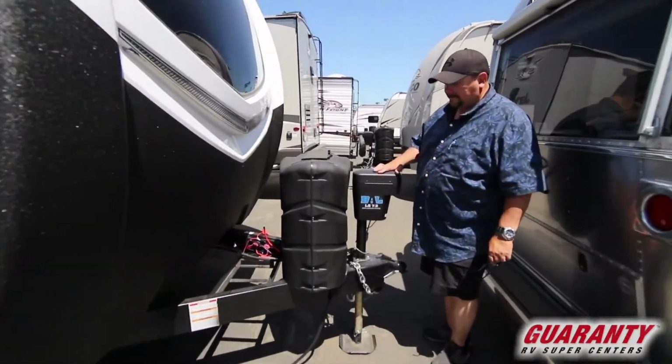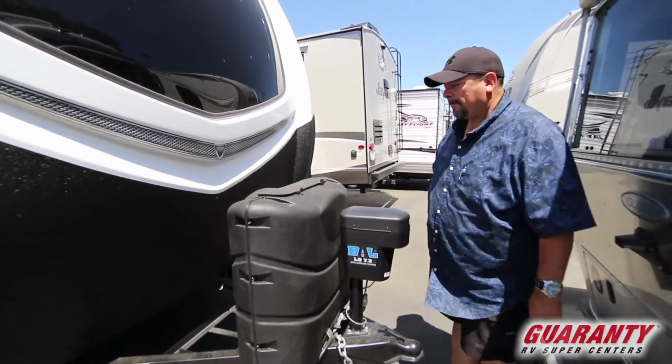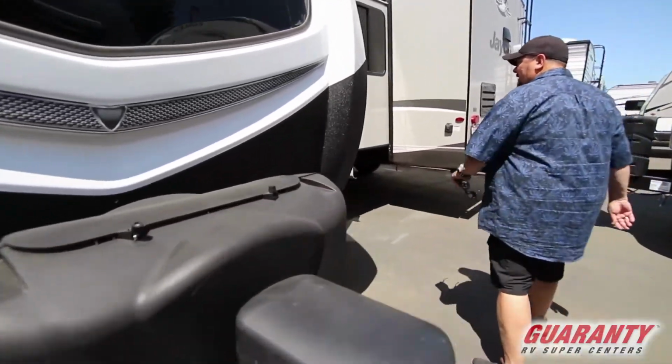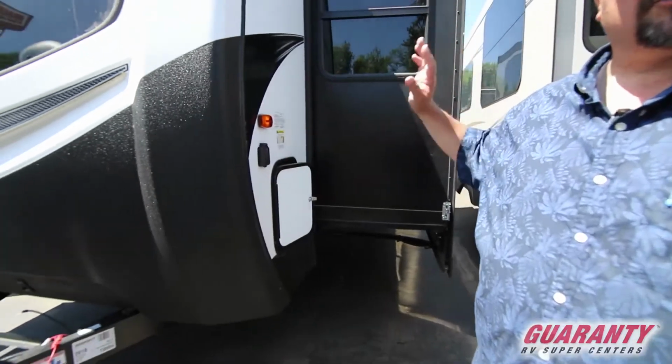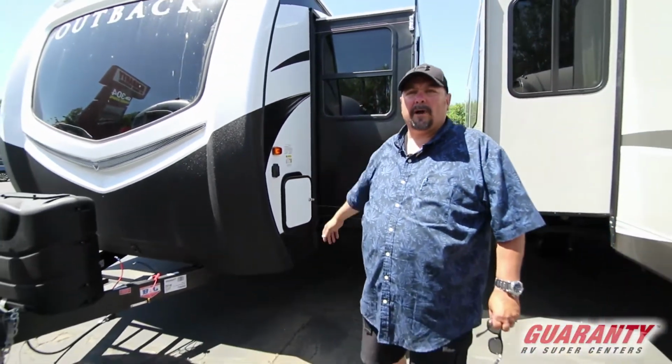Here's your leveling system. 2 big tanks. It's solar ready, there's storage on board, all sorts of more extras.